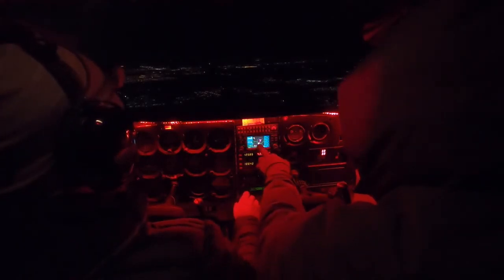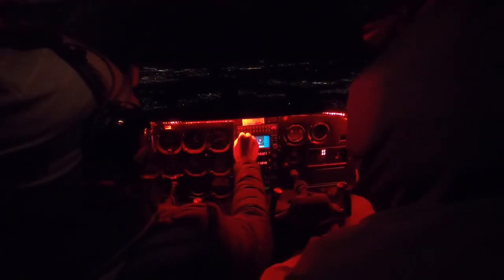Twin Star 5 Juliet Alpha, just in the nick of time, runway 33, cleared for the option, wind 350 at 9. What's up? Just in the nick of time. Star 5 Juliet. Yeah.